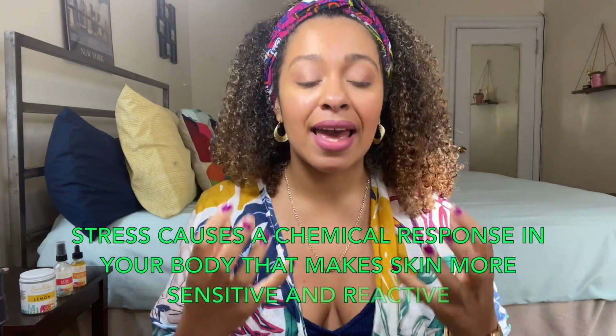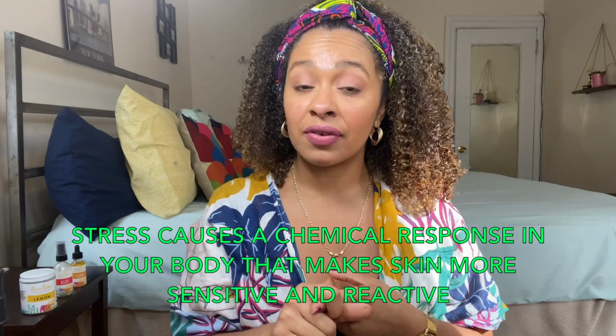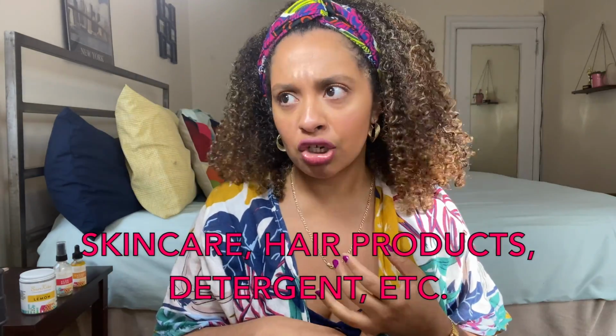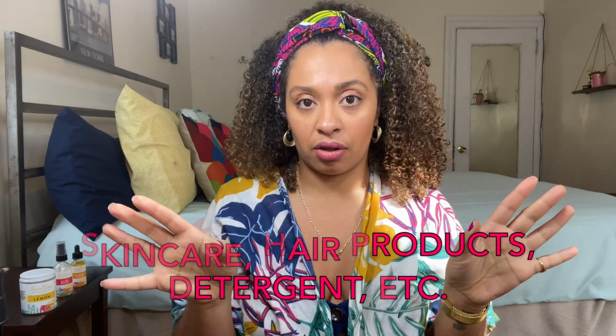It's important to remember that stress is a chemical response in your body, and that it makes your skin more sensitive, sensitized, and reactive to your environment. So that could be products that you use in your skin, products that you use in your hair, detergent, the material your clothing is made out of, and so many other factors.